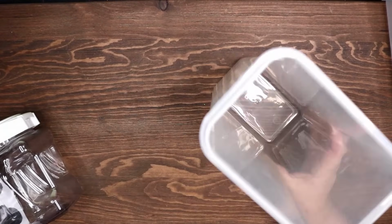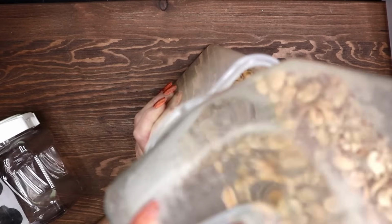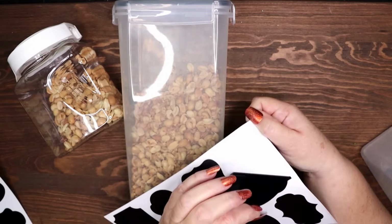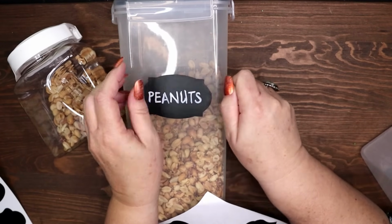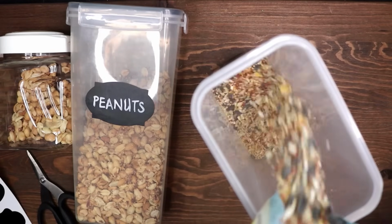And now for some cleanup. I decided the peanuts and birdseed needed new matching containers. So I shopped around, so to speak, in my own pantry at home and found these 2 airtight food containers that I was not using, and some old labels that I had saved. And these became my new containers for the bird treats.